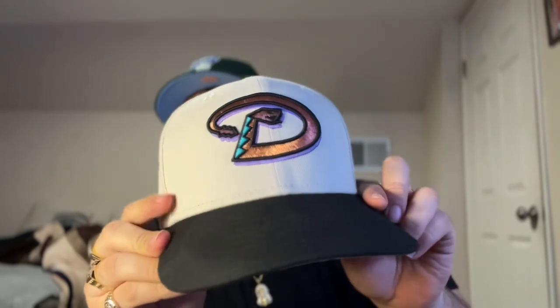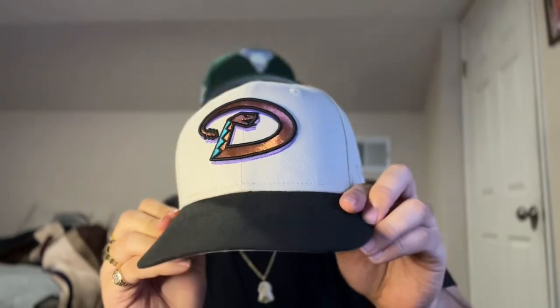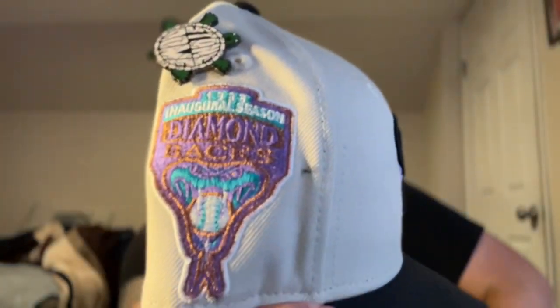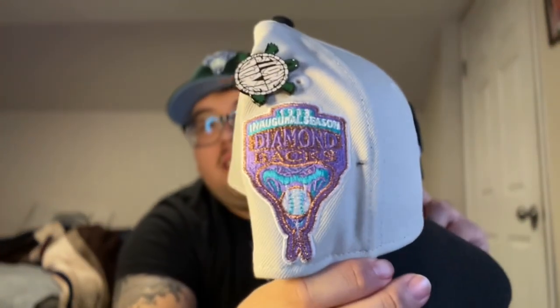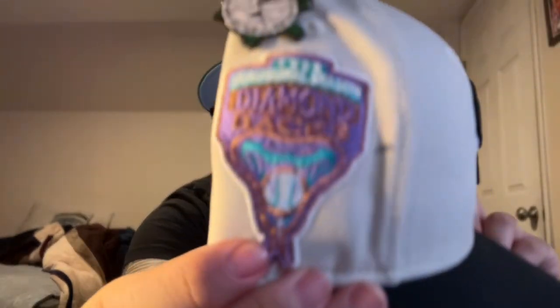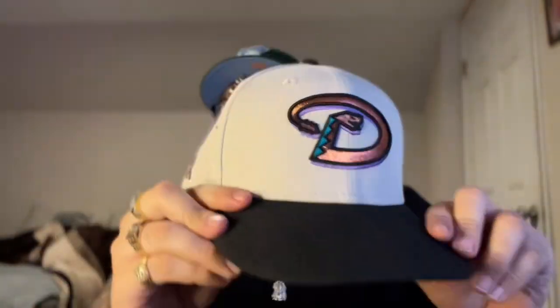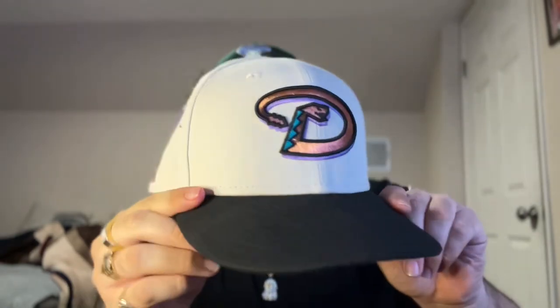All right. This is the fourth one. Also D-backs. Half of these hats are going to be D-backs, guys. I'm not going to lie. Look at the patch, bro. The patch. Oh, my God. I just want to go to the restroom, man. But yeah, guys, so this is D-backs. Look at that. Look at the patch, bro. Focus, camera. And then we got the pin right here. Yes, sir. Look at that. All right, that's the fourth one, guys.